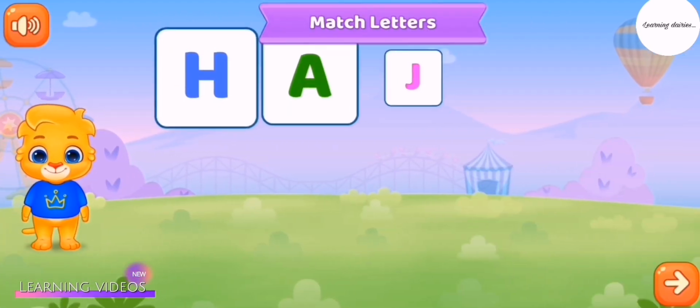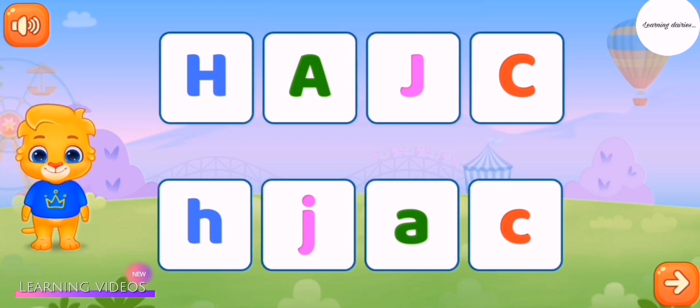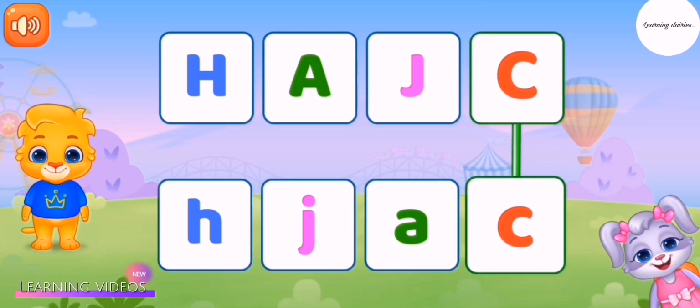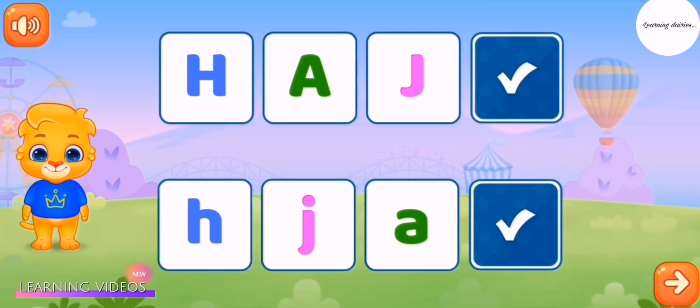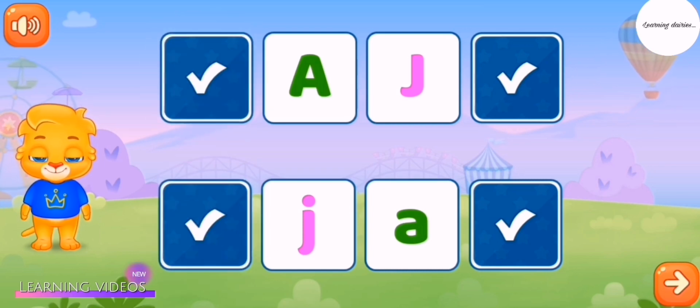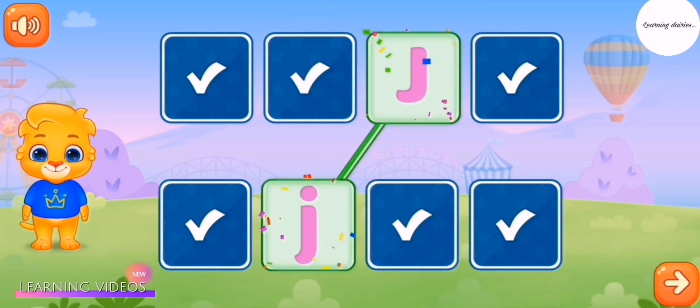Match the letters. H, A, J, C. H, J, A, C. C. H. A. Perfect. J.